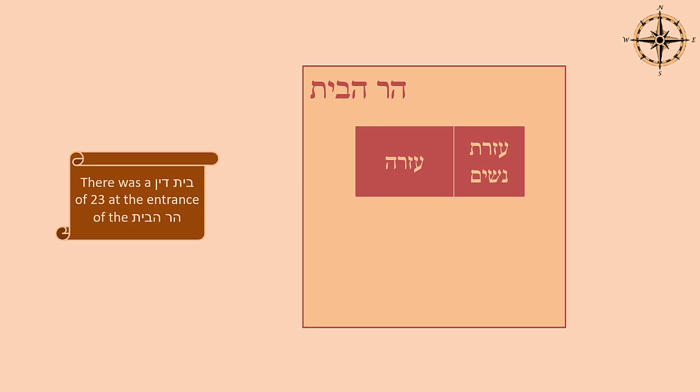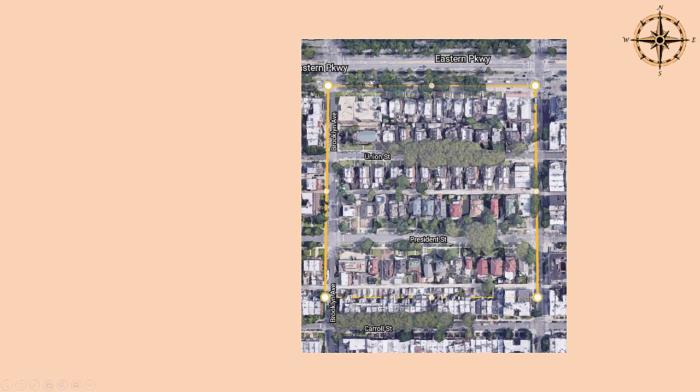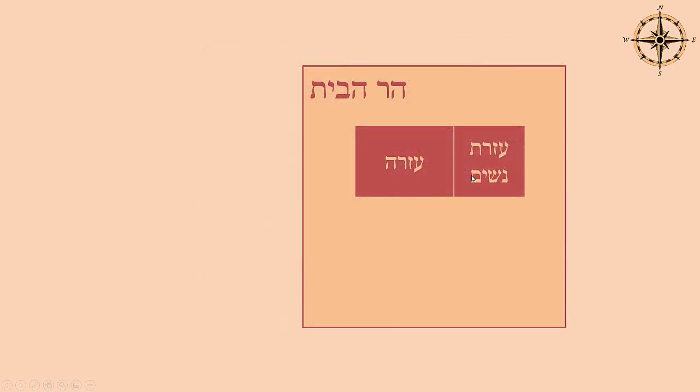And finally, for a context of the size, for those that are familiar with Crown Heights, you can see over here this is about the size of the Har Habayis. It's from Eastern Parkway, it goes all the way down Kingston, almost to Carroll Street, and then we go to Brooklyn, all the way back up to Eastern Parkway. And here is another view of that, a little bit of a 3D view. You could see it over here: almost to Carroll, up Brooklyn, and down to Eastern Parkway. And with that, we'll conclude the first class.